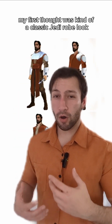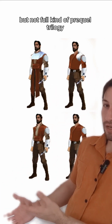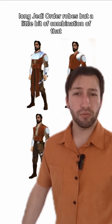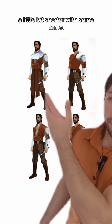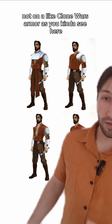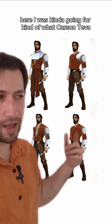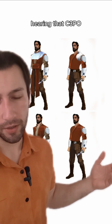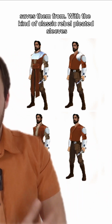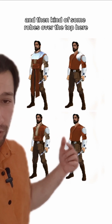My first thought was a classic Jedi robe look, but not full prequel trilogy, long Jedi Order robes, but a combination of that, a little bit shorter, with some armor, not unlike Clone Wars armor, as you can see here. Here I was going for what Carson Teva and Hera wear when they're in the military hearing that C-3PO saves them from, with the classic rebel pleated sleeves, and then some robes over the top.